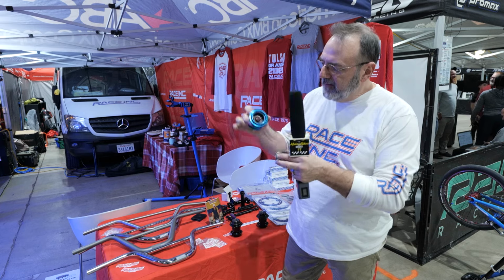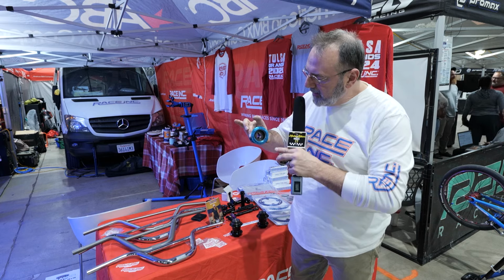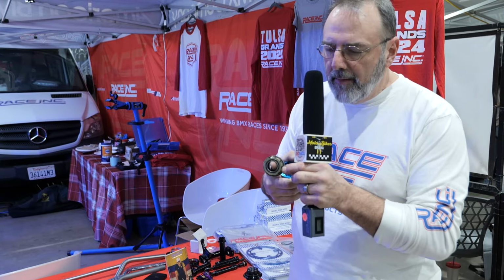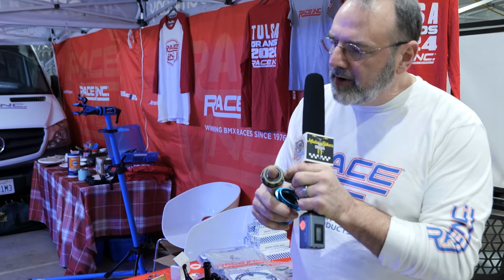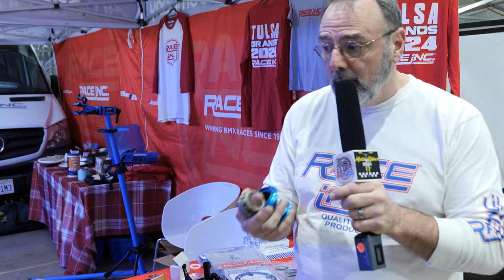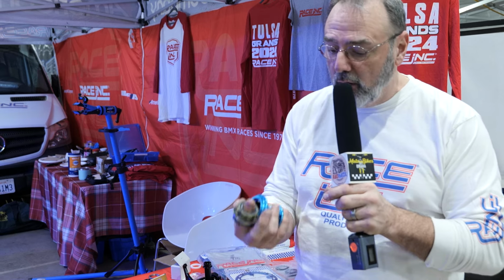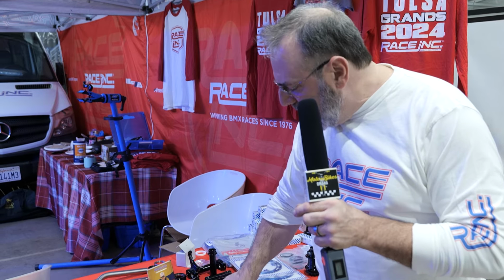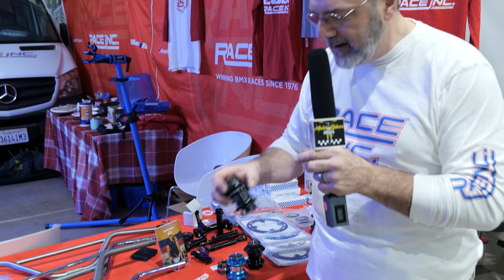It's built with 2 rings, multiple pawls, and nothing falls out when you take it out. The main bearing here will get lost. It's the one you use for your normal head tubes, for your forks. For oversized head tube, it's the normal bearing. So you can find those bearings anywhere. All the other hubs are built exactly the same way.